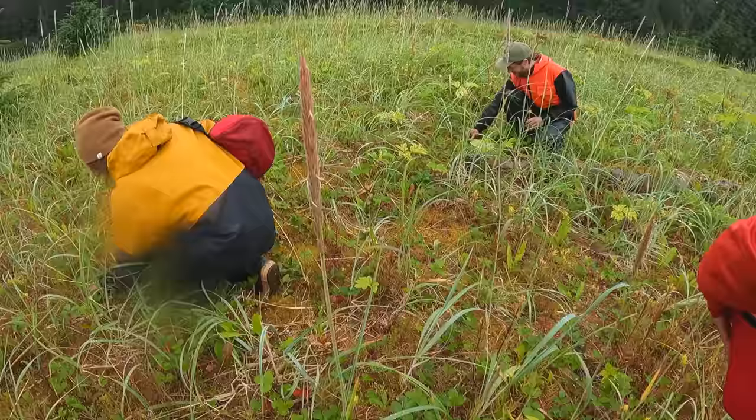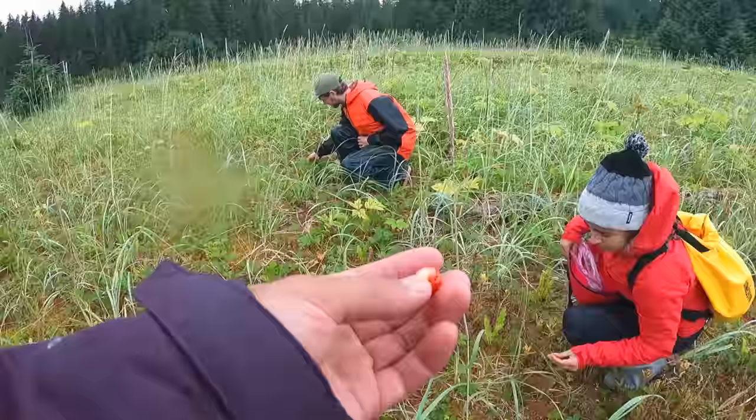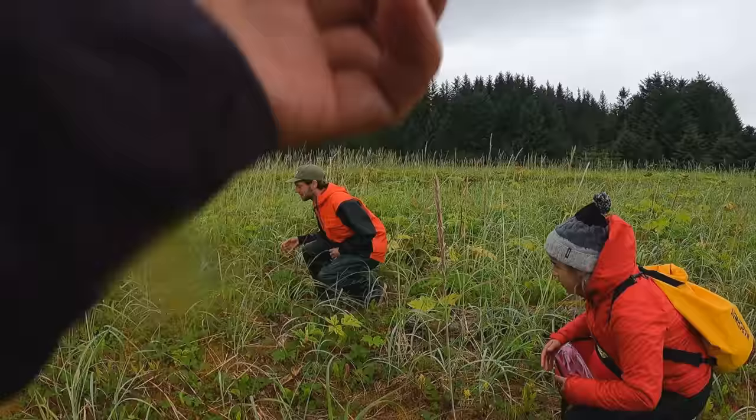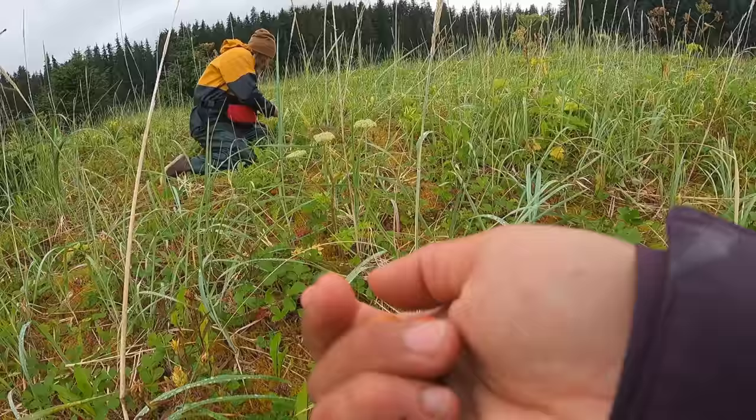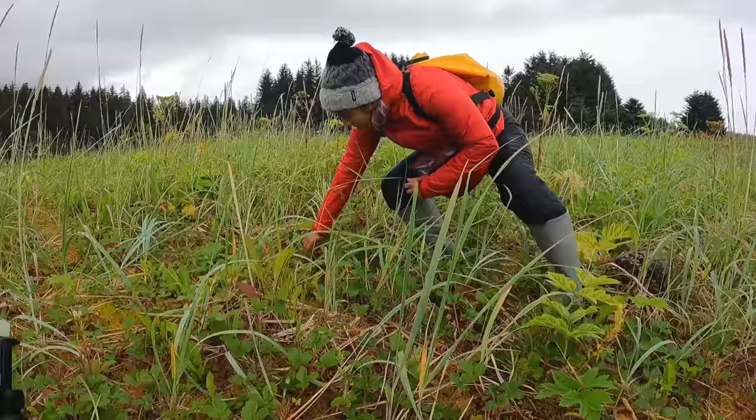Oh, I found one. Let me try this one. I don't know why you brought the bags. They're all going. Oh, that's great. Oh, look at that. They have way more flavor than store-bought. Yeah, for sure. I say one goes in my mouth, one goes in the bag, but they're all going in my mouth.